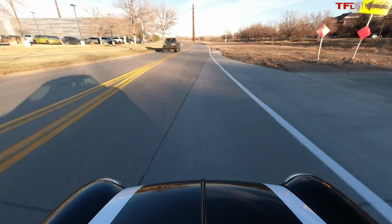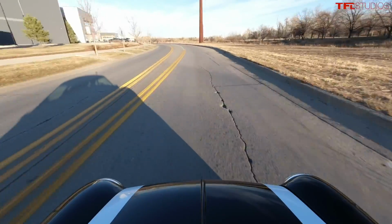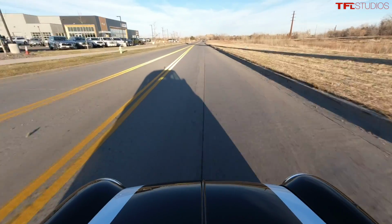There you go. Yeah, figuring out that shift pattern. Yeah, you get it pretty quickly. Yeah, it's fun to drive, and like you said, it doesn't ride super hard. No, but it's a little bouncy.